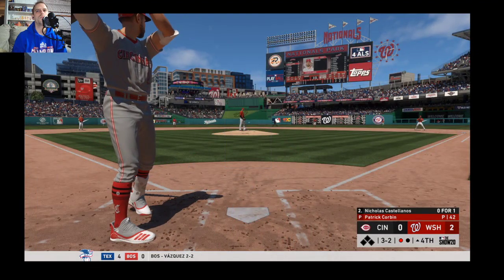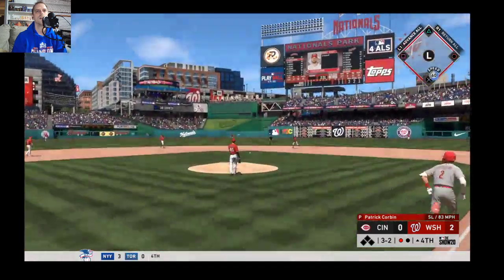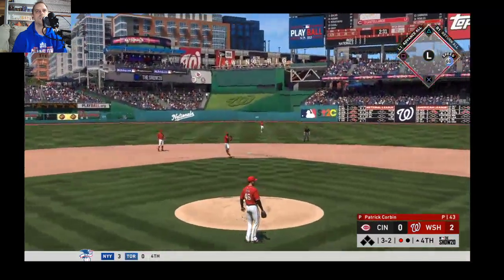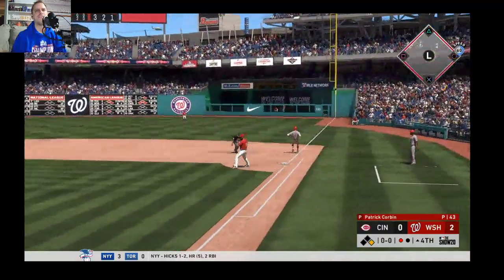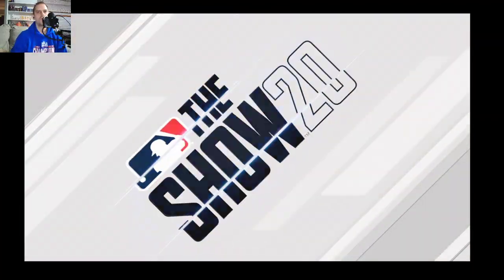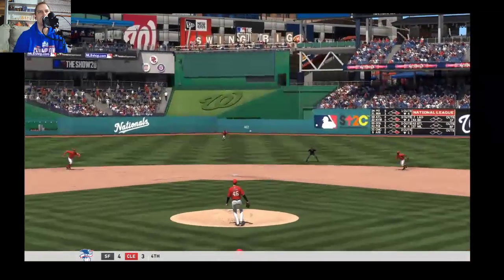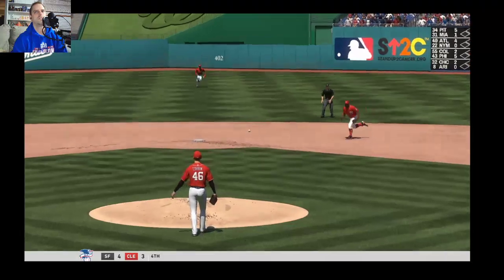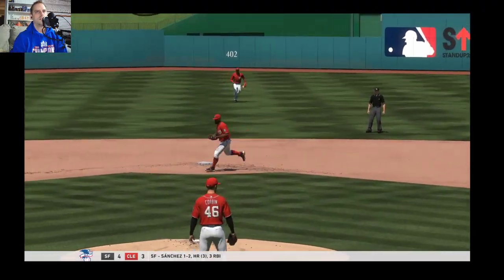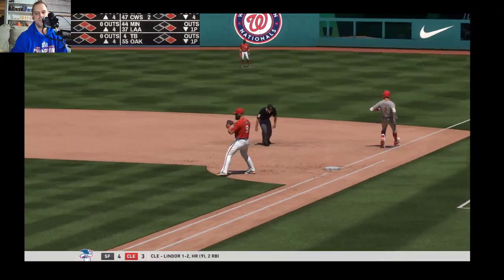So 3-2 pitch on the way from Corbin. Here it comes. That one's up the middle. And he's safe. So Castellanos is able to beat out that throw from the second baseman. As you get a look at the replay, that was right past the pitcher, and Kendrick could not get that over to Thames in time.